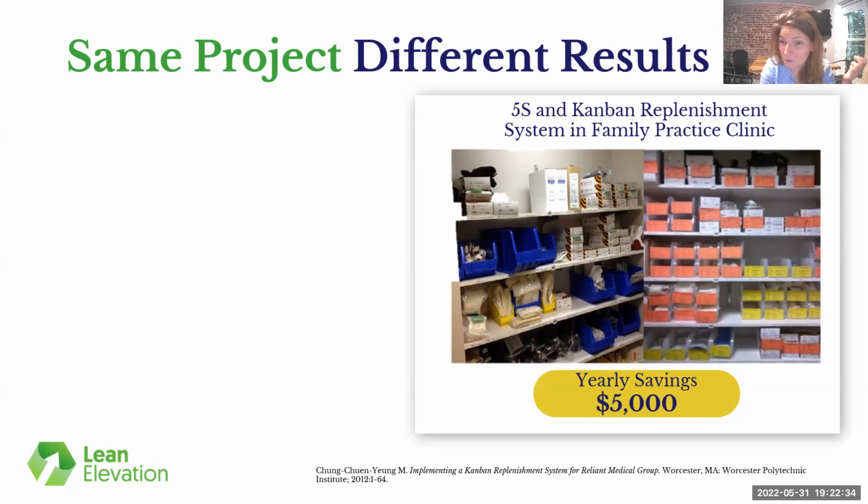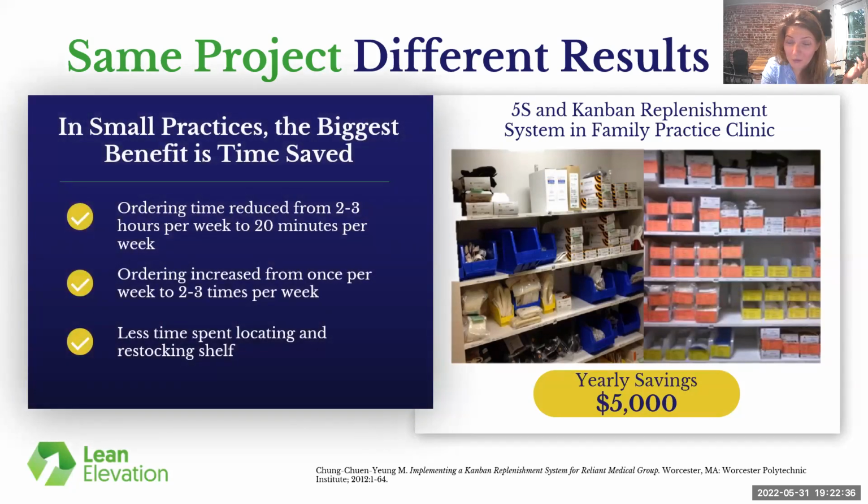They may say, is it even worth it? Well, in small clinics, it's not necessarily the cost savings, it's the time savings. In this one, they had a medical assistant who does all the intake, she's taking history, she's inputting if they're diabetic, when's the last time you coughed, blah, blah, blah. She would spend 2 to 3 hours per week doing this. And she didn't want to do it. And she got it down to 20 minutes by doing this 2-bin Kanban system, simple barcode it.